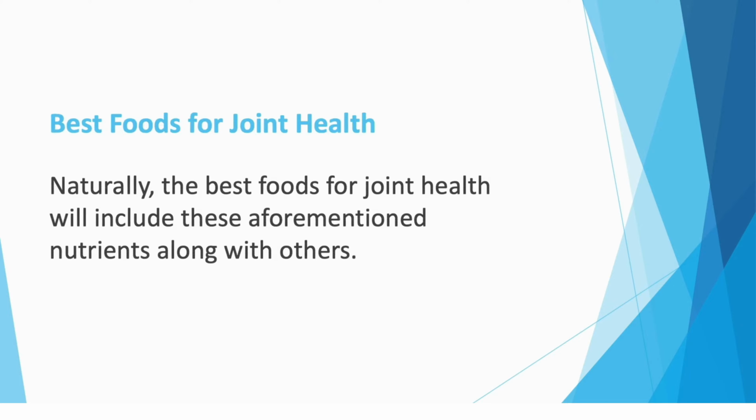Best foods for joint health. Naturally, the best foods for joint health will include these aforementioned nutrients along with others. If you already suffer from joint-related conditions, then altering your diet may actually help reduce your painful or discomforting issues.